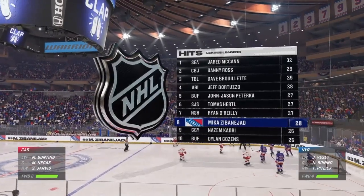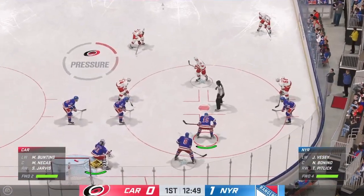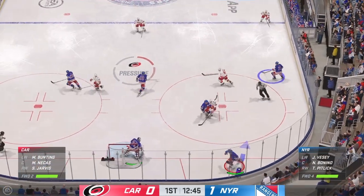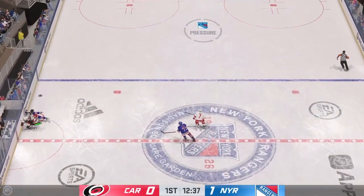Of time left here in this frame. New York's ahead 1-0. Bonino's won the faceoff. The Rangers have it now. And it's a quick pass to Vesey.